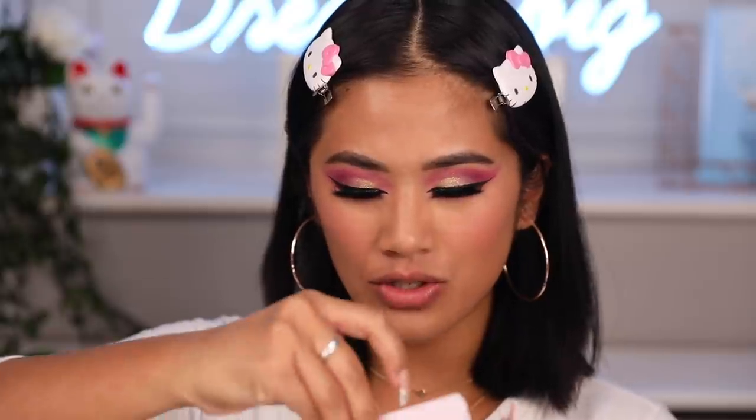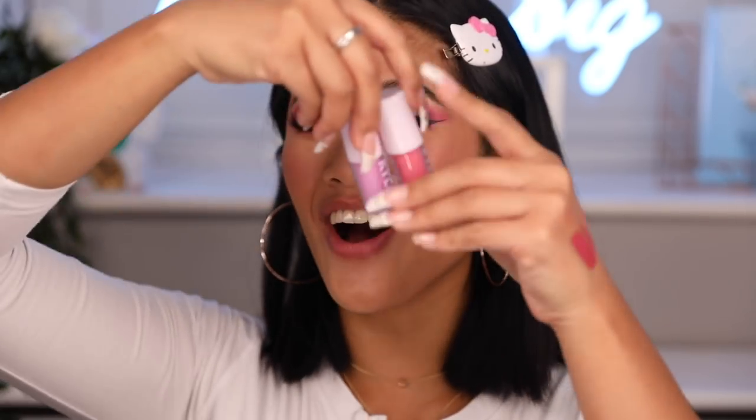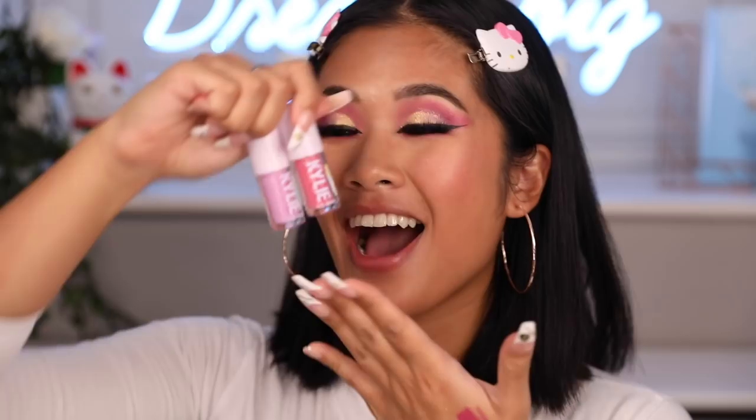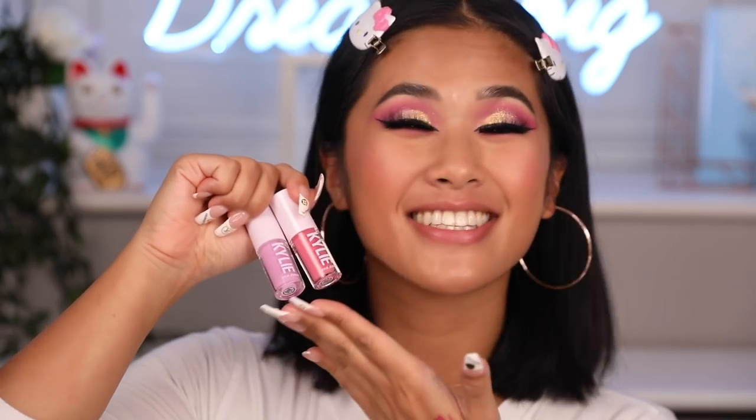I have six shades in here. I don't think I'll be able to swatch all of them for you guys because my lips are kind of burning right now, but I will do some hand swatches, which I hope you guys don't mind. Oh my god, they're so cute. Look at this. Oh my god, it's so adorable. I actually cannot deal. First impressions, so cute.